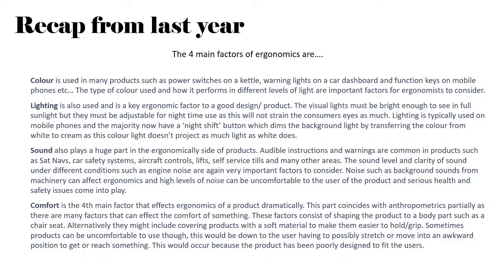Lighting, this is used a lot in environments, things like restaurants, cinemas, and things like that. You've also got lighting on your phone. When you're in day mode and it's quite bright and you go to night mode, your phone dims so it doesn't hurt your eyes as much and encourages you to sleep a little bit.